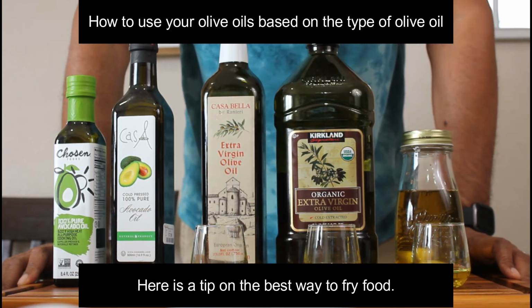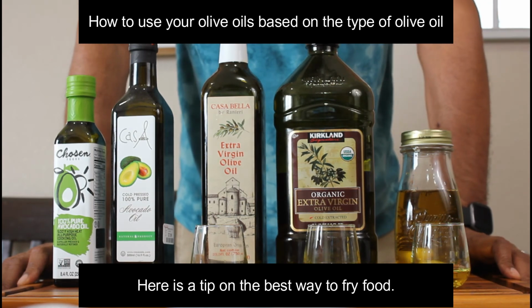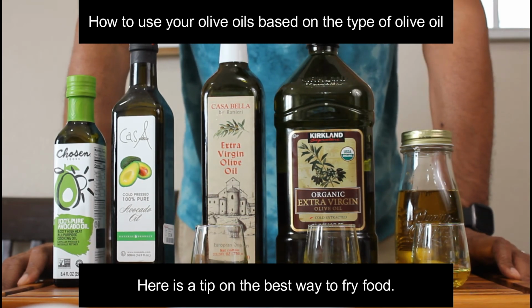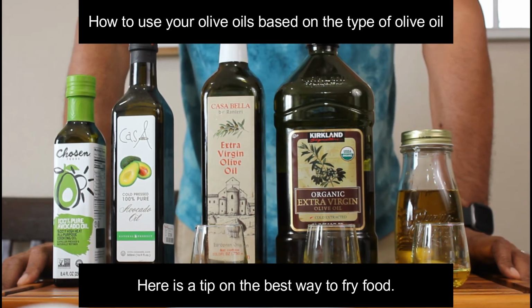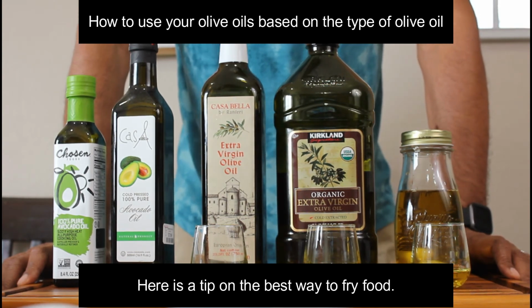Don't let oil get past the smoke point, because if you do, the oil will break down and your oil just won't be good anymore. Okay? Remove excess batter and breading meticulously during and after frying. Make sure you remove that excess batter, because it will burn and it will cause your oil to taste terrible. Okay? So remove all that. And then make sure you store your oil in a cool, dark, and dry place.